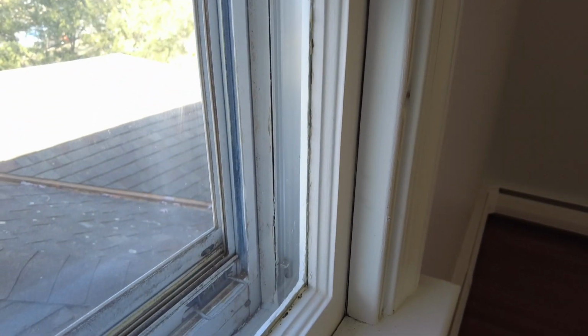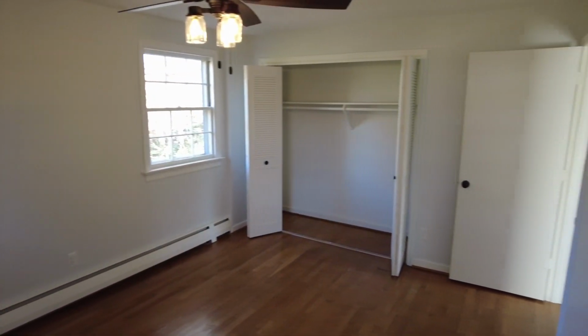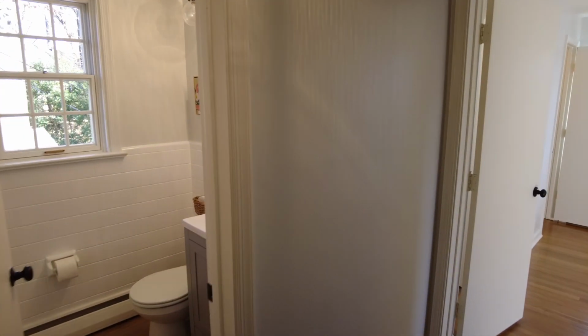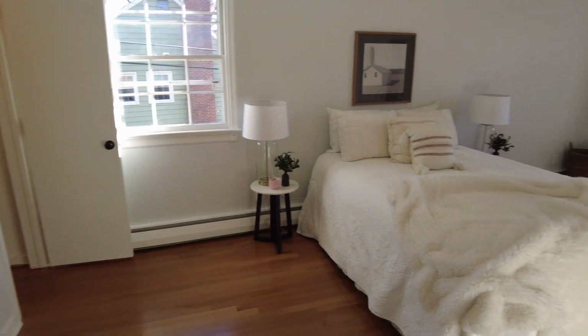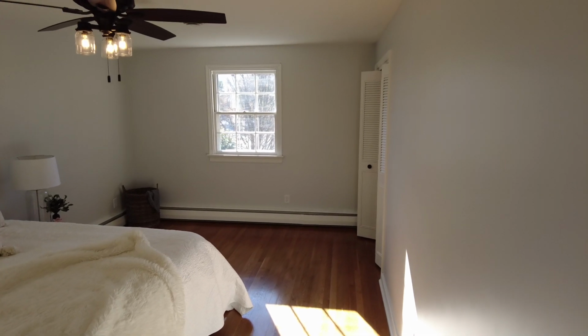While these windows are original, we do have storms. So you can probably see there on the other side of this actual pane, we have another window. Which is really nice because it gives you a little bit more efficiency in terms of the window keeping your temperatures regulated, your cold air in the winter, and your air conditioned, your cold air in the summer.